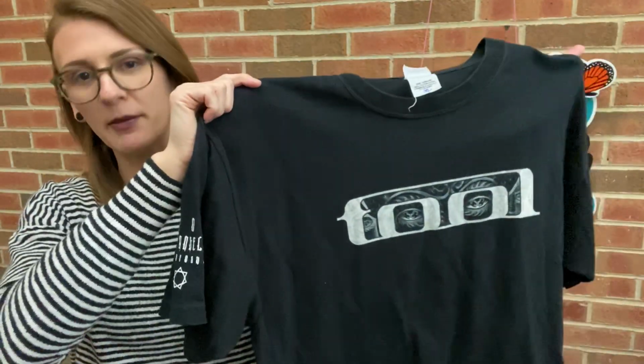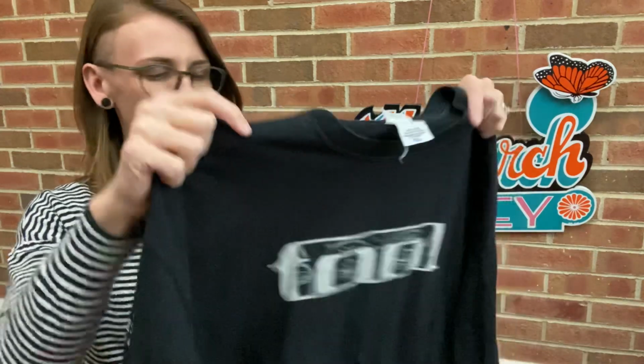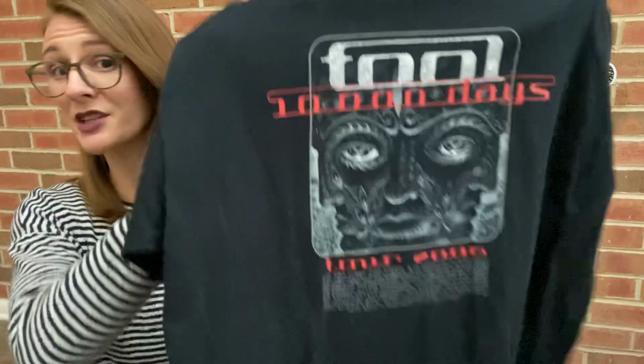That Tool image. I worked at Hot Topic for 5 years in college. Loved it. Great company to work for. We had a blast. And I feel like I sold at least a million of these shirts. It was just so huge in the time that I was there, probably because they were on tour and put out new music around that time. So this is actually a tour t-shirt. Really excited for that.